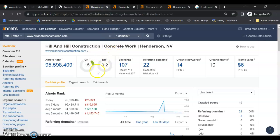If we look here, you have a rating of a 0.2 out of 100 in Google's trust flow, which means Google does not trust your website. That's 100% based on your backlinks and referring domains. You really don't have very many, and you're going to need a lot of these, but not all are created equal. Not all types of links work for every type of business.